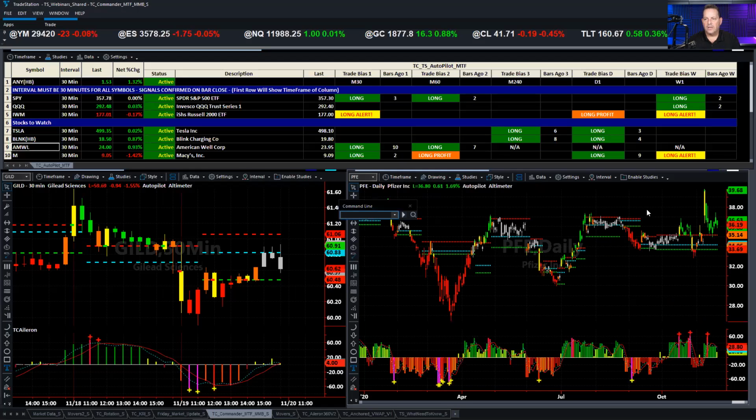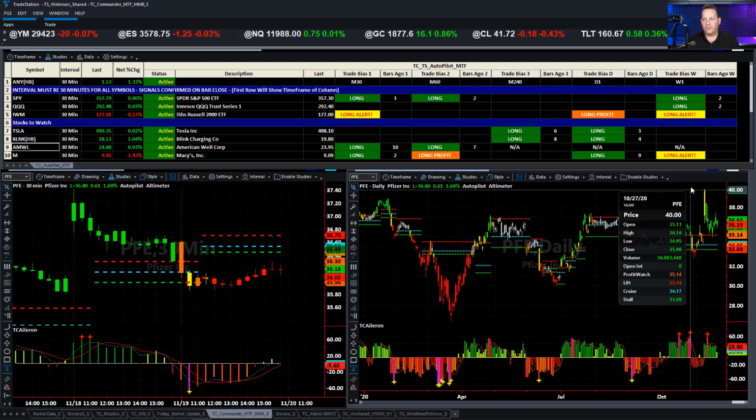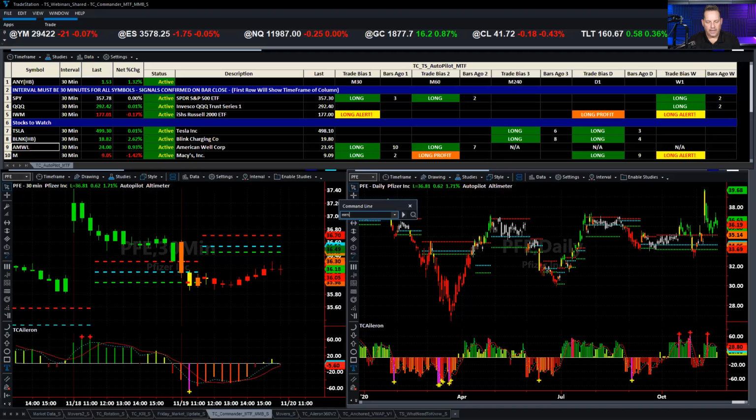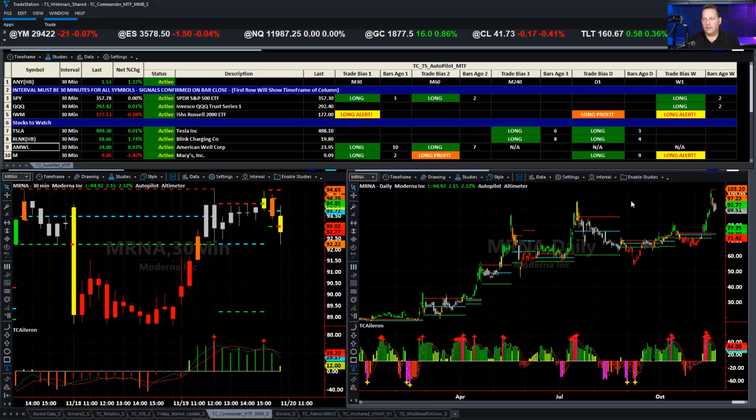You know, Pfizer came out with this great number. It got spiked up to 39, came back down to 35. Took back all of its post-announcement news. What was the other one? Moderna, mRNA. Still holding up higher, up about 2.5% today because of the fact that Pfizer came out with their information as well. And we are seeing that it is holding.